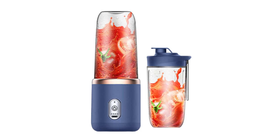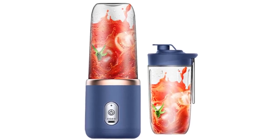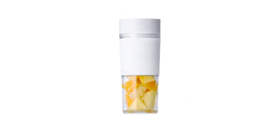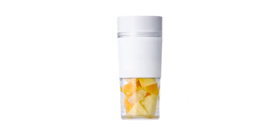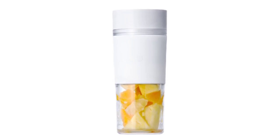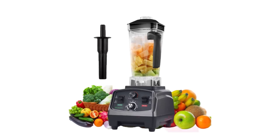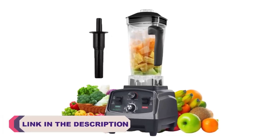Introduction. Blenders have become an essential kitchen appliance for anyone who loves to prepare smoothies, soups, sauces, or even homemade baby food. With numerous brands and models available on the market, it can be overwhelming to choose the best blender machine that suits your needs. To make your search easier, we have compiled a list of the top 5 best blender machines currently available.